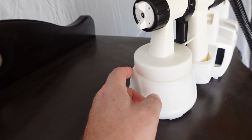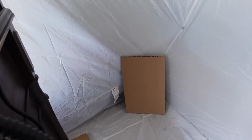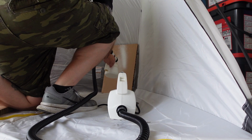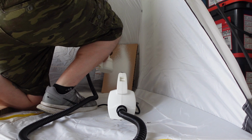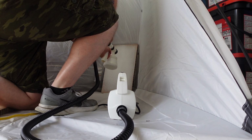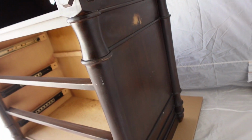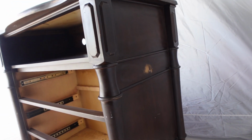Thinned paint is in here, and you can actually change the direction of your nozzle, either horizontal or spin it for vertical. And I got a little test piece there. I'm going to test first before I start spraying this, just to get the volume of primer accurate. Alright, that's not too bad. We're going to start on the sides here in case something does look off. It's not going to be as noticeable as if it's on the front or the top. So let's get moving.